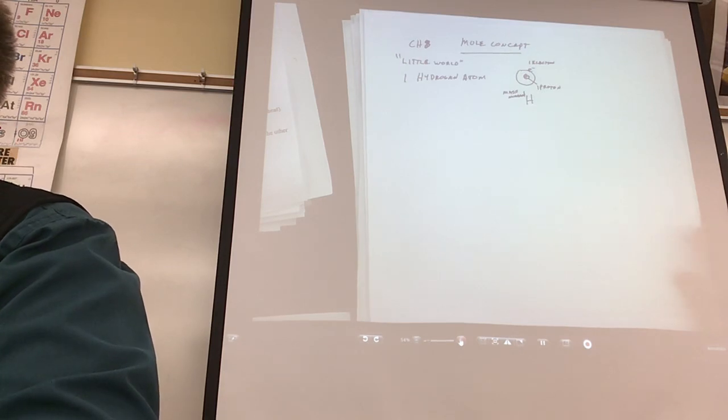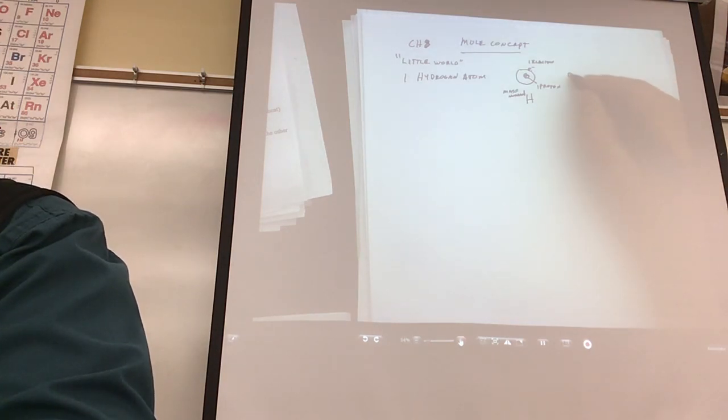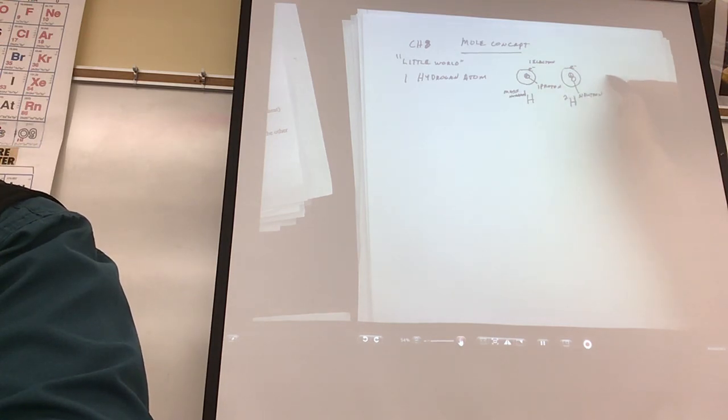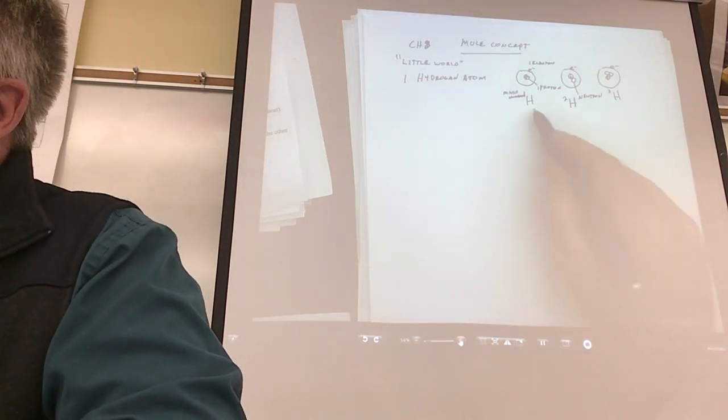Now, is that the only kind of hydrogen atom that we know exists in the universe? No, there was another drawing that you saw in your paper, and it had one proton, and it had one electron, and it had this other thing. What was the other thing in the nucleus? Neutron. And so what was the mass number for this isotope of hydrogen? It was 2, wasn't it? 1, 2. And then there was another kind of hydrogen atom, one proton, one electron, and 2 neutrons. And what was the mass number of that one? 3, wasn't it?